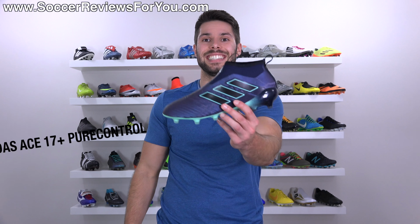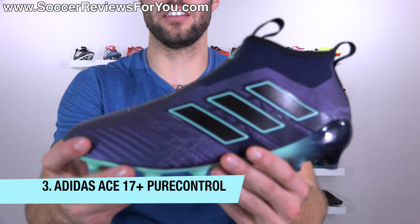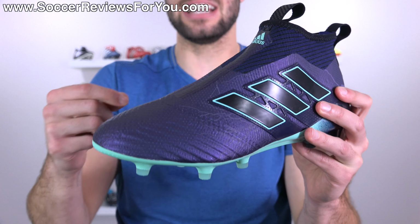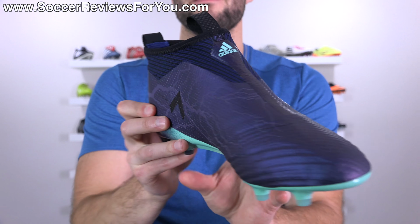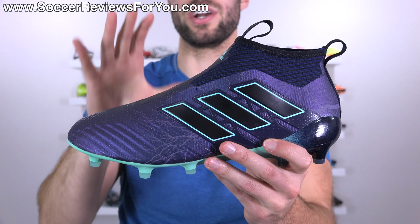Number 3 is the Adidas Ace 17 Plus Pure Control. Doesn't matter what colorway, this is a shoe that people will ask about. One, because it's visibly laceless. The shoe is in fact laceless, not just a lace cover. And two, I think it has a lot to do with the unique cut of the shoe, which I did talk about in a recent video, but I thought this was kind of a weird looking shoe.